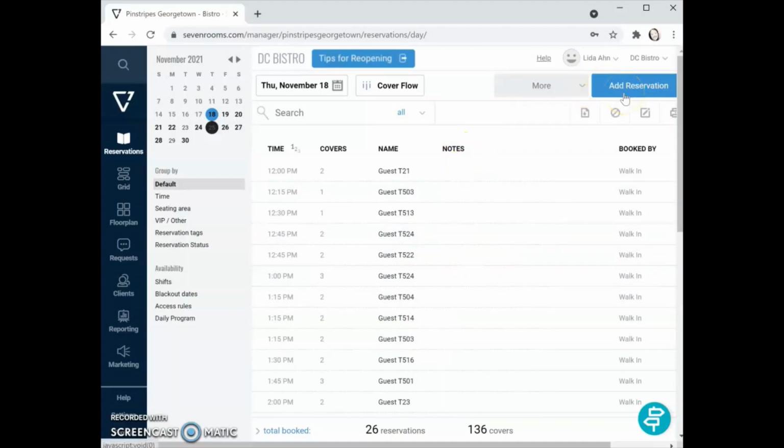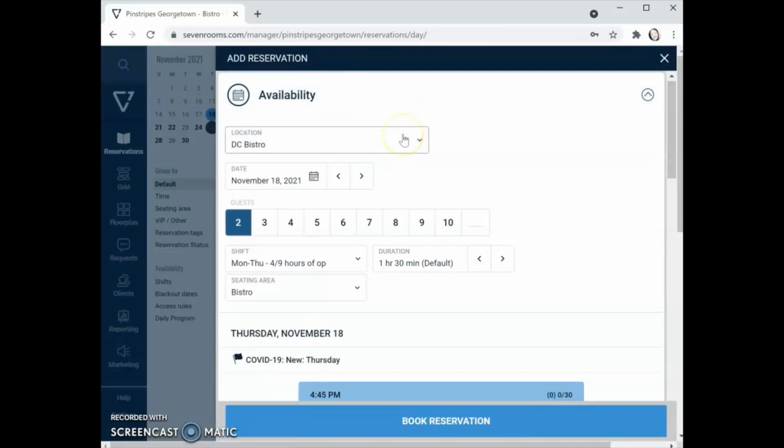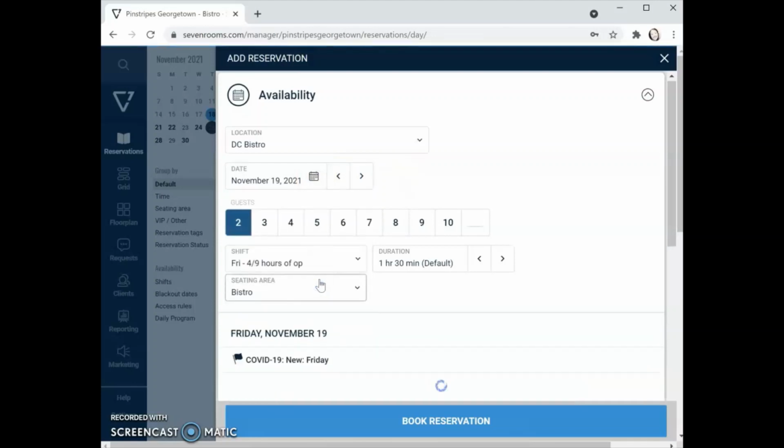However, in this case, we're going to add a new reservation, so we're going to go to the top right corner and click on the blue button, Add Reservation. We're going to make sure that we're in the right venue, so we're in Georgetown, DC Bistro, and click on the date that the guest wants to make a reservation for.